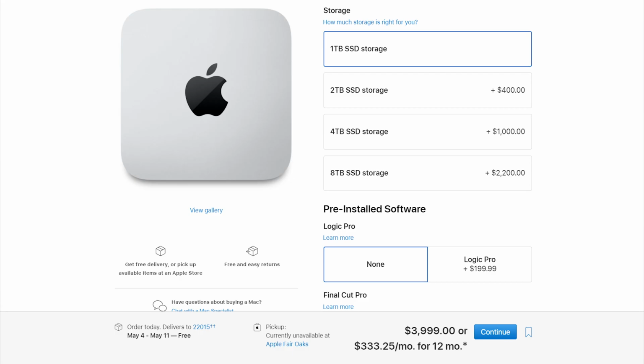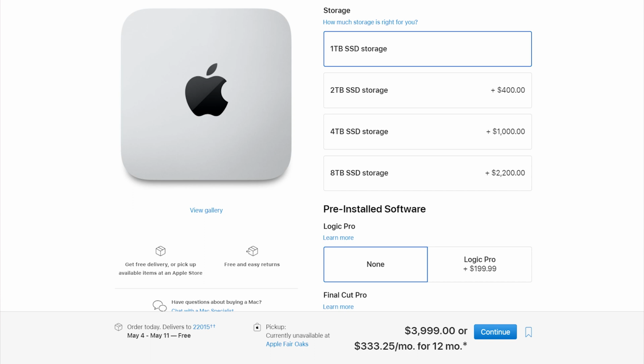Because if you want high storage on one of these things, it's going to cost you. As you can see here, the package that is $3,999, so $4,000, gives you 1 terabyte of storage. And if you're doing the type of work that you're supposed to be doing on those computers, 1 terabyte of storage is nothing. You need at least 4 terabytes of storage to be okay. And that, as you can see here, is an extra $1,000. So we're talking about a $5,000 device here once you add the 4 terabytes of storage.